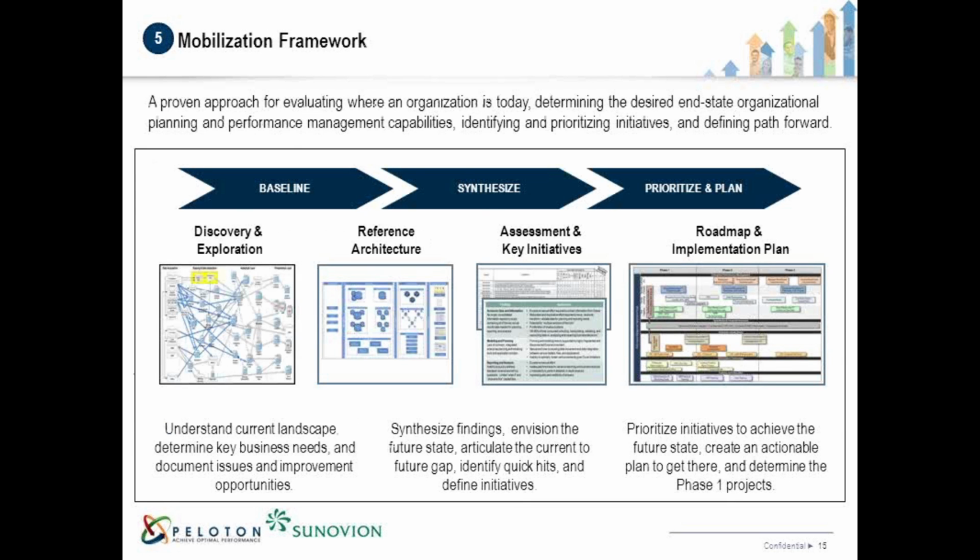Great, thank you. So then the last key enabler here is just looking at a mobilization framework. We have a proven approach here for evaluating where an organization is today and then helping to determine what that roadmap can look like in the future. So bringing to bear that standard approach to quickly explore and understand the overarching requirements, identify improvement opportunities, envision that future state, and then put some definition around the individual initiatives is really key to a prioritized multi-phase roadmap.